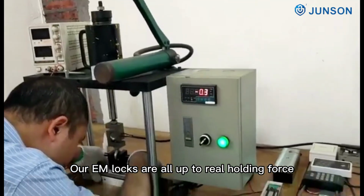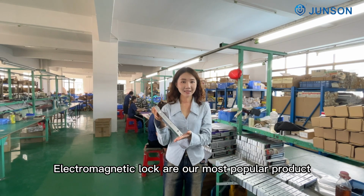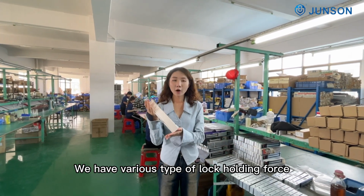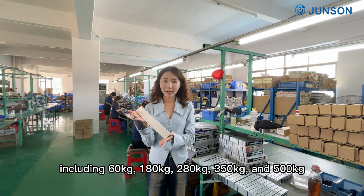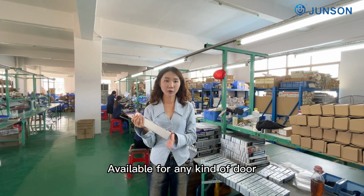Our EM locks are all up to real holding force. Electromagnetic locks are our most popular product. We have various types of lock. Holding force including 60 kg, 180 kg, 280 kg, 350 kg, and 500 kg, available for any kind of door.